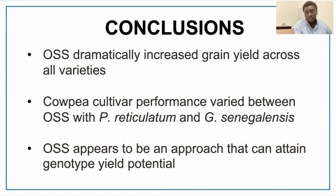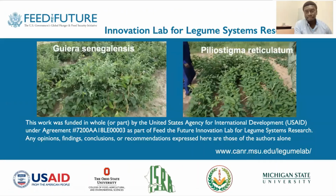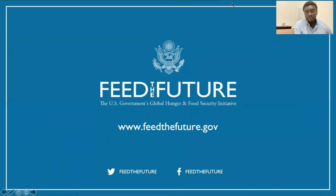The cowpea cultivars perform differently under Piliostigma reticulatum and Guiera senegalensis, which is what we have also seen in this experiment. And this appears to be an approach that can really attain genotype yield potential. Another picture that you can see here shows Guiera senegalensis and Piliostigma reticulatum, and how the cowpea performs. These are the information that we wanted to share, and thank you very much.